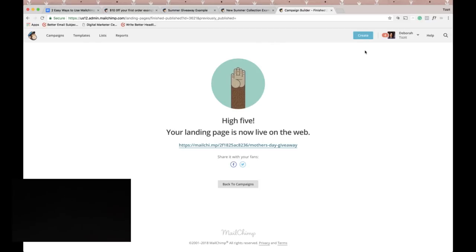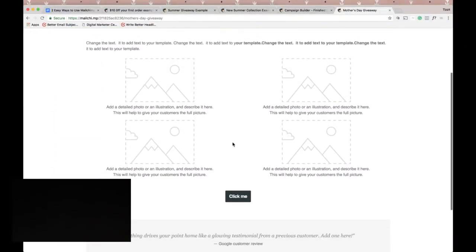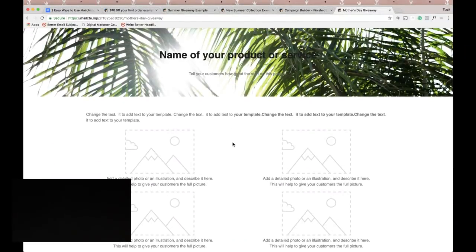And that's it. High five. How cool is that little branding, by the way? High five, your landing page is now live on the web, and it's giving you this URL, which is what you want to share with people. So if I go and copy paste this, we have this non-finished page that I've just built with you. Obviously, yours would look better than this. And so that's it. It's really, really simple.